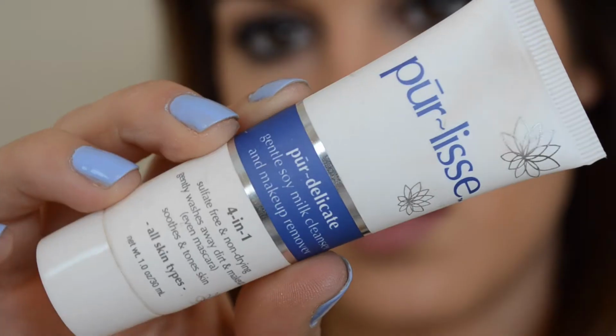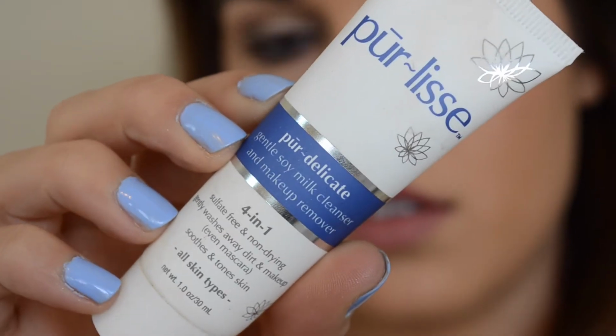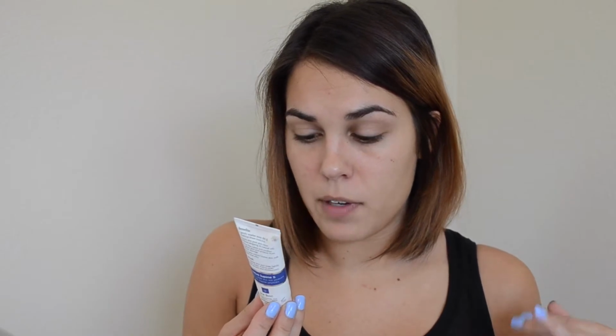The next thing I got, which I have used and absolutely love, is this Pur-Lisse, I think is how you say it. It's the Pure Delicate Gentle Soy Milk Cleanser and Makeup Remover. It's a 4-in-1. It gently washes away dirt and makeup, even mascara, soothes and tones skin. It's for all skin types. I have used this a lot recently, that's why it's kind of dirty, and I absolutely love it. I think it does exactly what it says. It removes all my makeup.